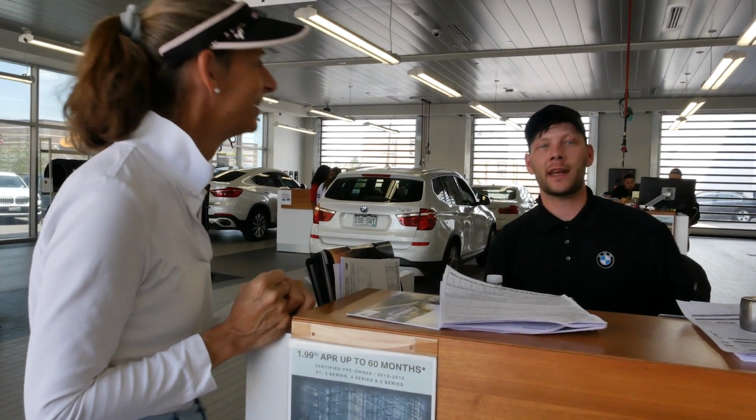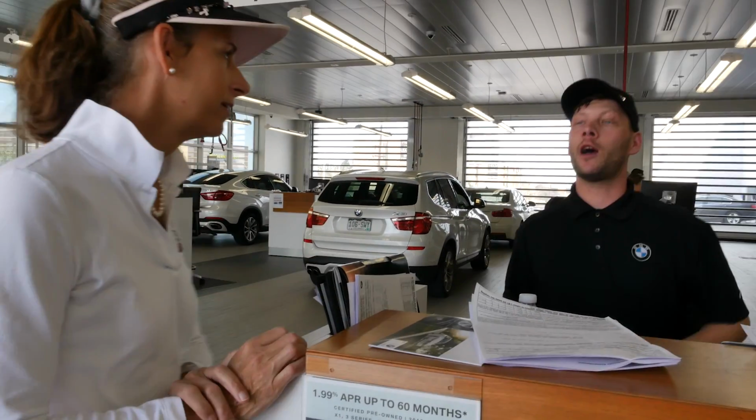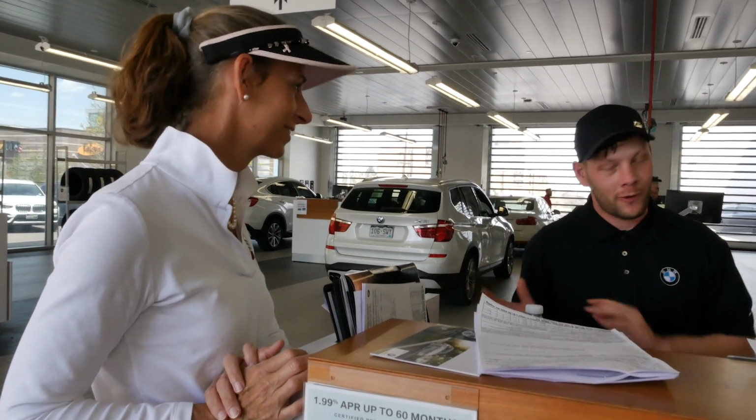Okay. Too much technology. I miss the days when you could just hand crank windows. Yes. The more crap you have on cars, the more crap's going to go wrong.